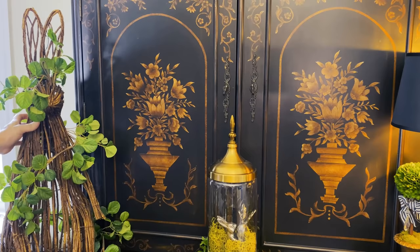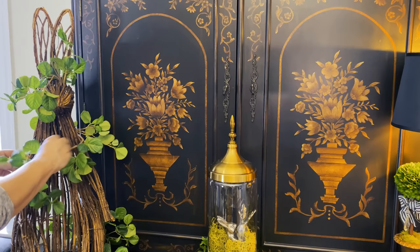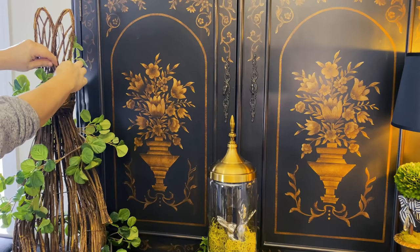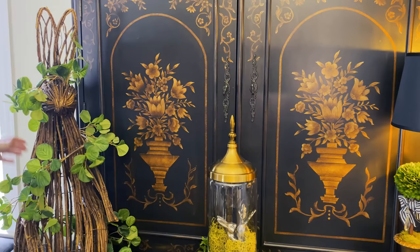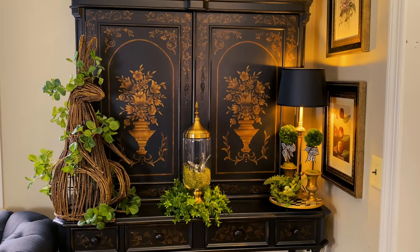And here we have it, and I'm just now going to work with the greenery, just pulling it apart. And giving it that natural feel. I don't want it all bunched up. This is looking gorgeous. I absolutely am loving this, everyone. We're gonna add a few more things in here.